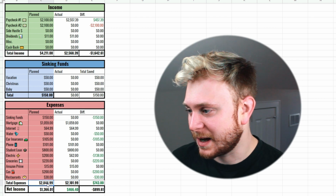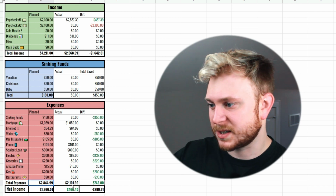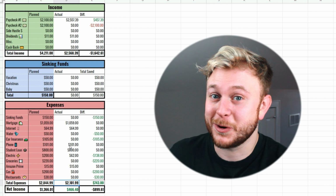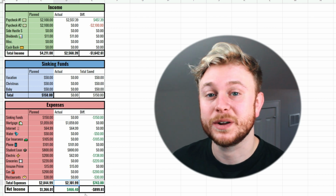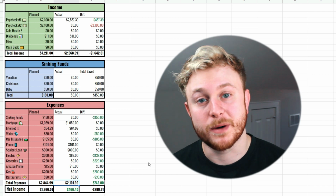And that brings us down to our total expenses, which so far is a little bit skewed because the actual expense doesn't equal the total expenses. That's because I don't know some of these numbers yet. So don't look at that. Don't look at these numbers yet. This will all make more sense when I have finished plugging in the actual expenses for the month of February.